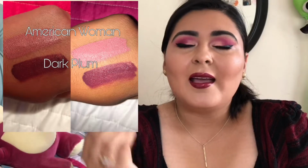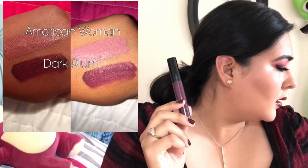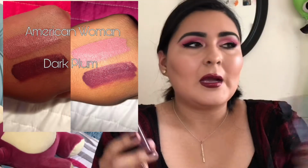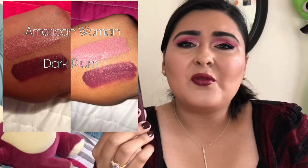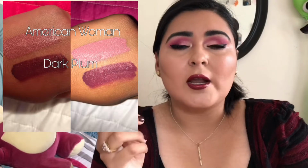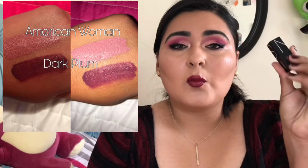Dark Plum. This one kind of reminds me of Temptress in the fact that, I don't know, I love purple, so I'm okay with wearing this shade. I've worn it before and I'm okay with it. It's just extremely sticky and it is drying to the lips. So this one's an easy one. I would definitely pick my American Woman little mini.